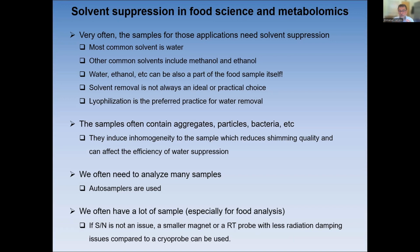So if sample amount is not an issue, likely for the compounds of interest, signal to noise is not an issue too. So you can probably go to a smaller magnet or even use a room temperature probe. Will you have less radiation damping issues compared to a cryoprobe? So you can do your work pretty good there, okay? That's another small tip to have in mind.